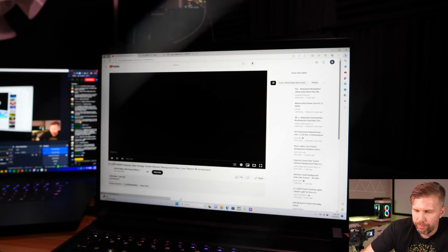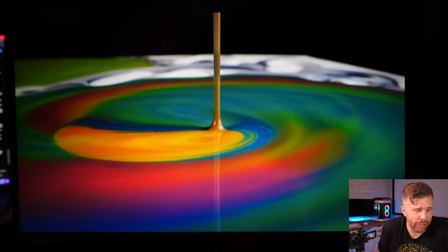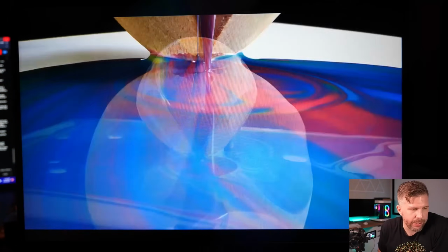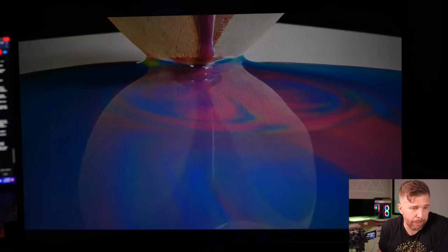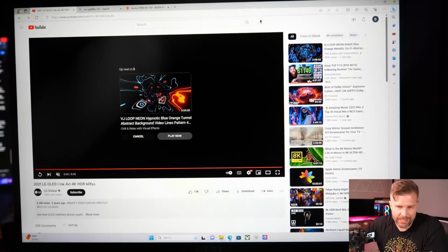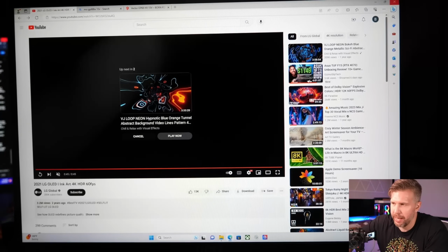Here's an example video. Overall, you can still enjoy games. Like, I really do value getting to 100% sRGB. Personally, I would not buy a laptop with a display that's less than at least 90-something% sRGB.